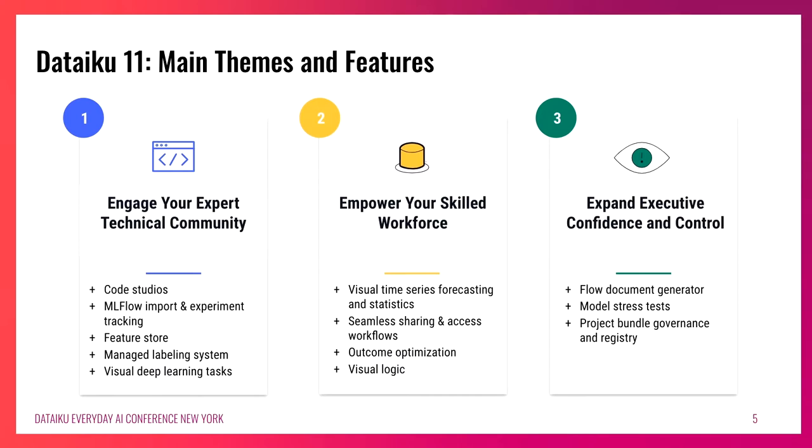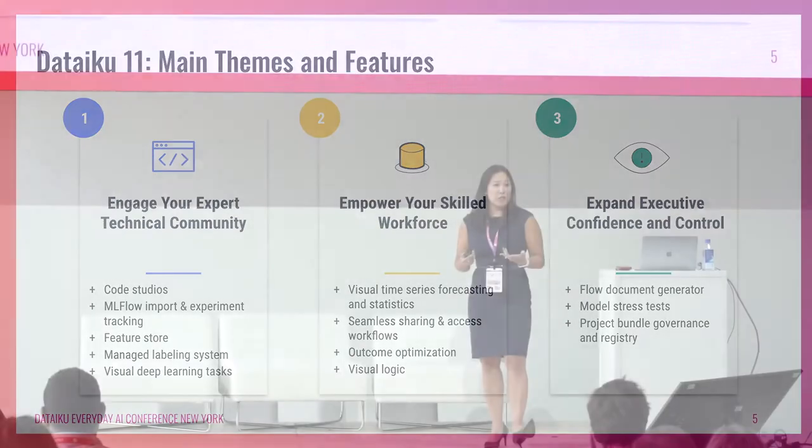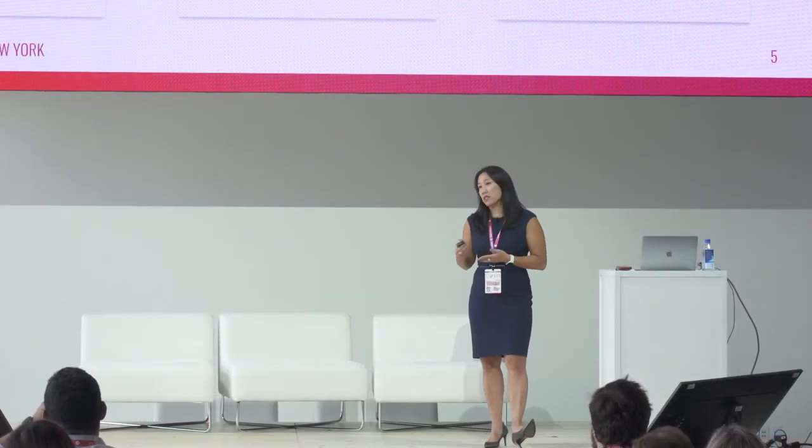And then lastly, of course, nobody wants to be in the midst of an AI gone wrong story in the news, and so we continue to beef up our Govern capabilities so that you can have standard workflows across all types of Dataiku projects, whether or not they have machine learning, and added documentation and new types of stress tests so that you can mitigate risk in putting models into production. So we'll be diving into what you see here down below in just a moment.